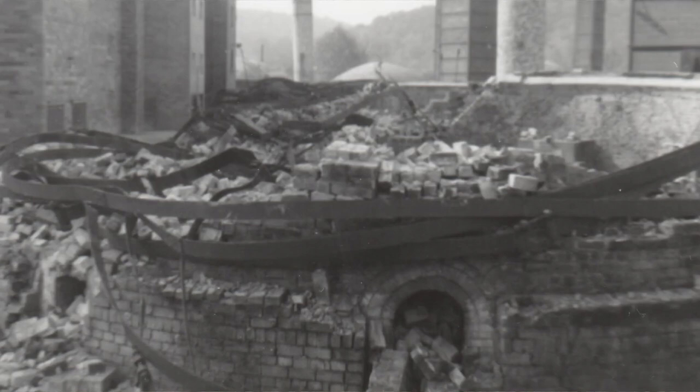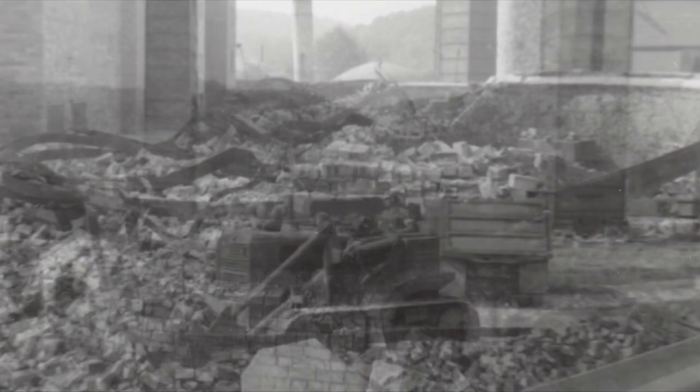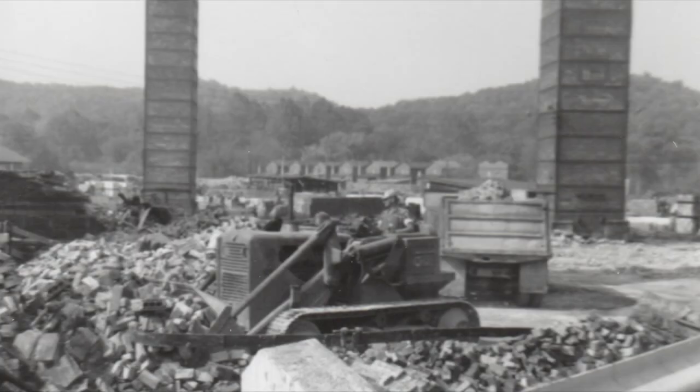Sadly, by 1960, it was over, and we had a front row seat to watch the demolition of the once proud brick plant.